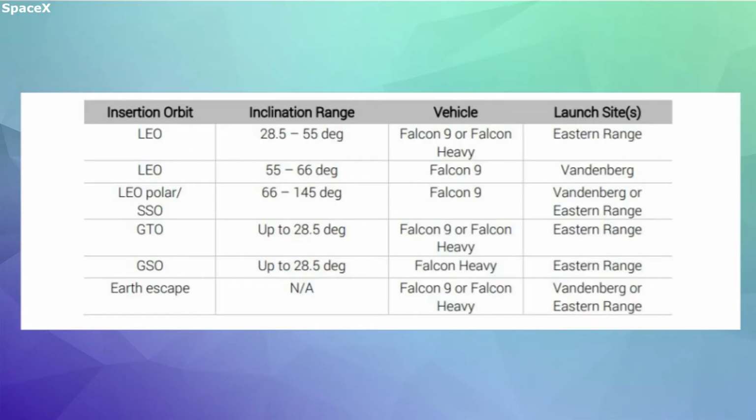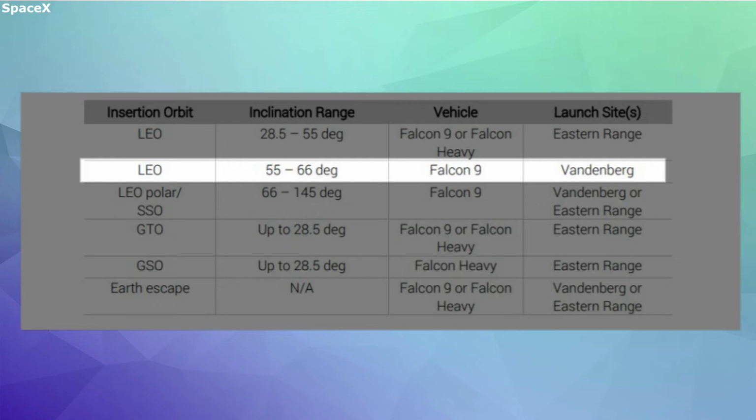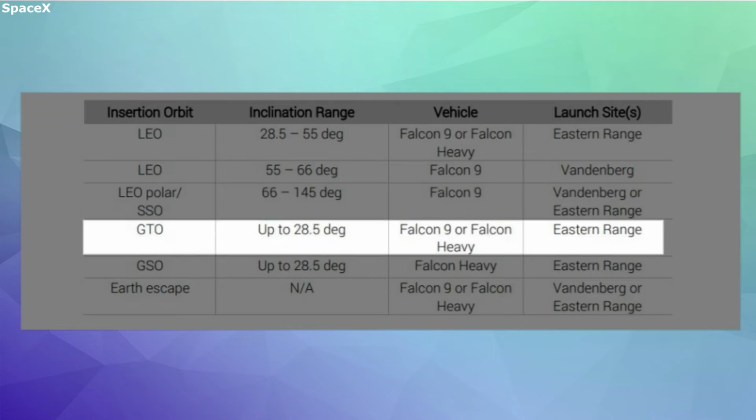Starting with LEO, this rocket is capable of many different inclination ranges, including 28.5 to 55 degrees, and 55 to 66 degrees. Looking at LEO Polar and SSO, the inclination range goes from 66 to 145 degrees. Lastly, the GTO is up to 28.5 degrees of inclination.